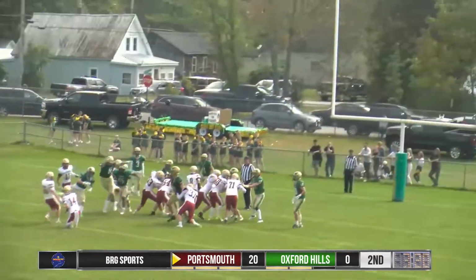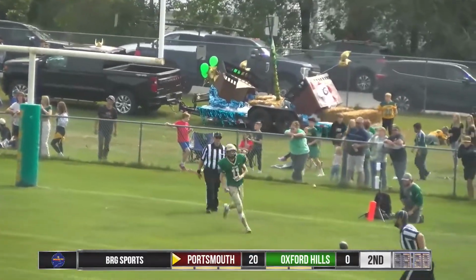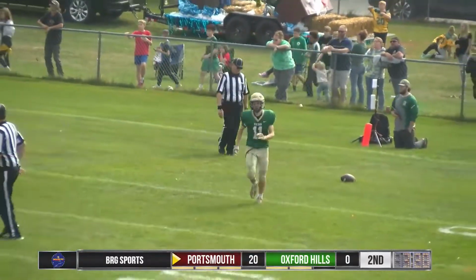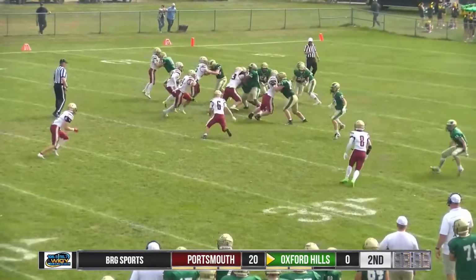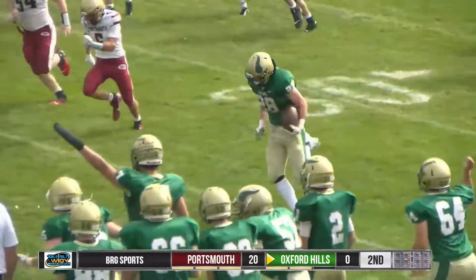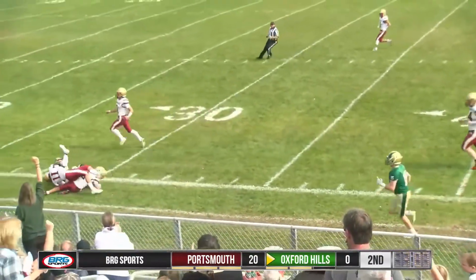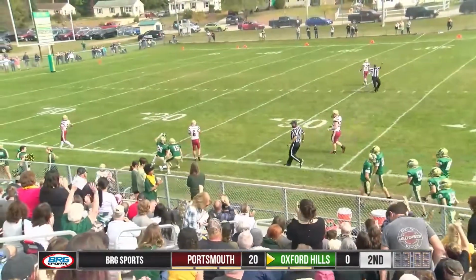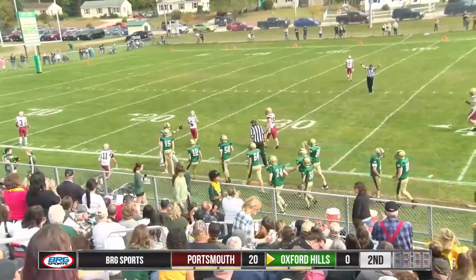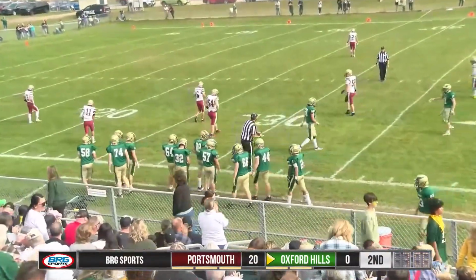And the snap, the kick, it got blocked. Surging in there to block at that time, Laverdiere, nicely done. Truman with Tardif to his right, hands off to Tardif on the near side, trying to get a hole, and he does! Near sideline 40, 45, 50, 45, 40, 35, and dragged down at the 30-yard line on the near side by Tucker Husky, but a big run from Hunter Tardif, exactly what Oxford Hills needed.